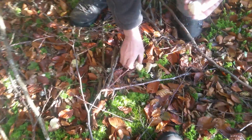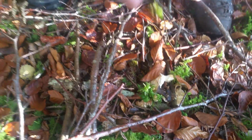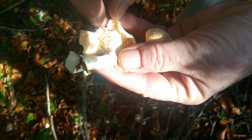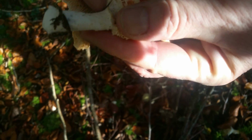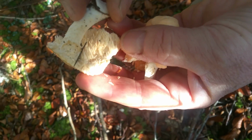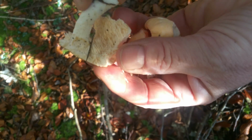I'll get a bigger one just to show you this. There's one here already, that's not so big. But if you turn them over, they don't have gills. I don't know if you can see this. They have little spines. If you touch them, they break, little spikes or spines. And that's why they're called hedgehog mushrooms, because they have these distinctive spines, like the back of a hedgehog.